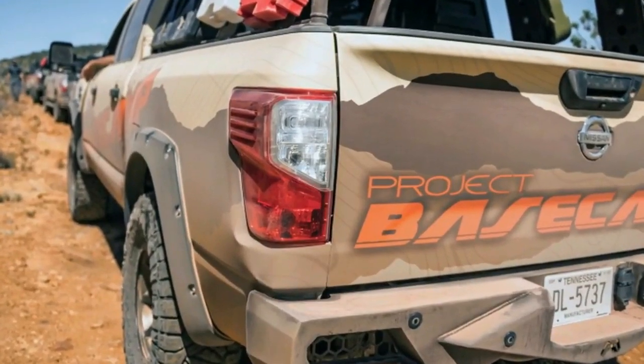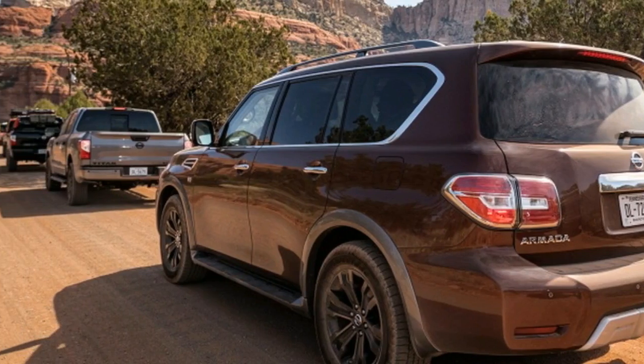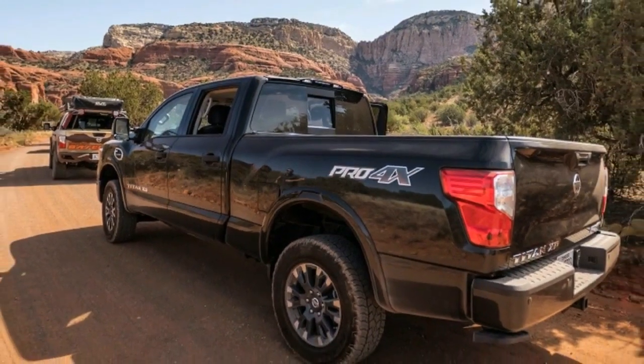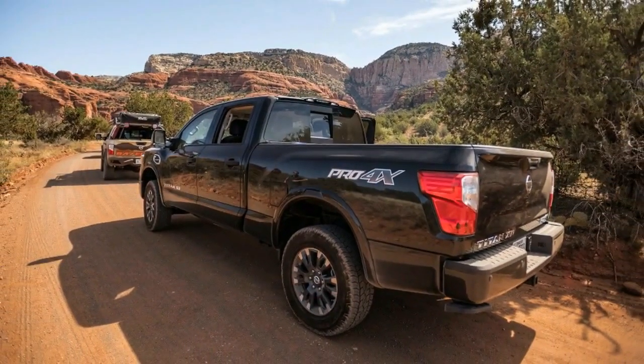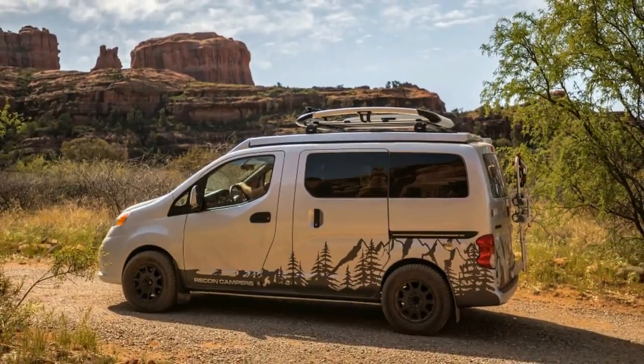David Page runs Fluid Peak Collective, Nissan's outside agency doing lifestyle and social media for trucks. He designed the Titan Project Basecamp. "I built my dream truck," he says. He also is behind the Armada Snow Patrol and the Armada Mountain Patrol.